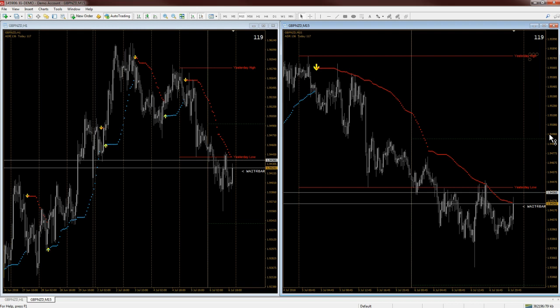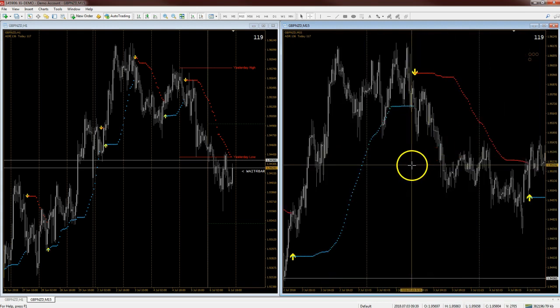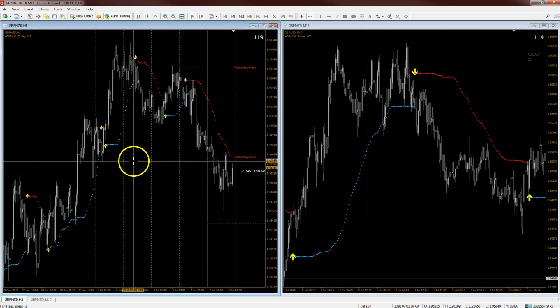So, alright, that's enough about me. Let's see how this trade goes. Should we just pan back on this a bit? See if we can try and figure out what day this is. This is the 3rd of July, so that's here, isn't it? That's the 4th, so that's the 3rd, is it?